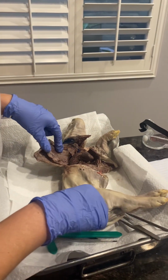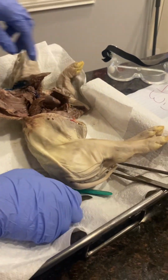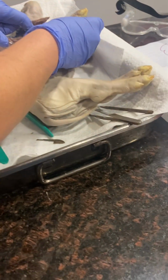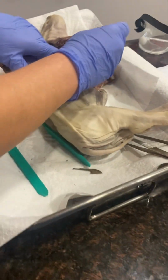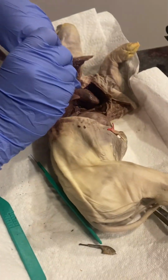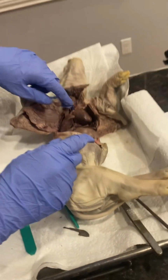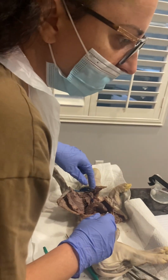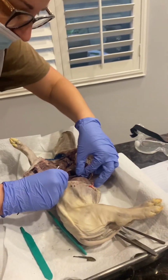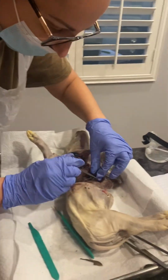What else? The thymus got destroyed a little bit too. I just had it here, and I was trying to move stuff out of the way. So this is the thymus right here. There's parts of it. It was kind of on top, in front of the heart right here. It's a little bit destroyed. What else do we have? Trachea, larynx, the diaphragm. This is the diaphragm right here, the muscle-like structure that separates the thorax from the stomach.